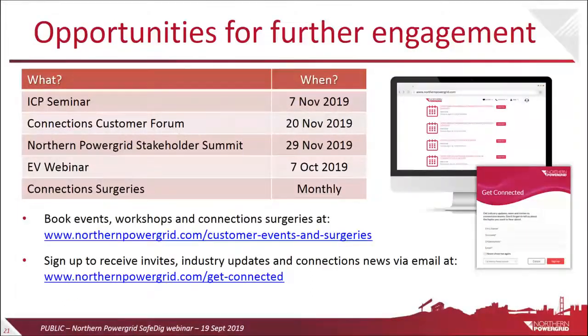There are some further levels of engagement with Northern Power Grid. We have an independent connections provider seminar in November, and a customer connections forum for those of you on the line who operate in those two worlds. We have separate events because they are two separate markets, but both of those groups of customers could potentially require SafeDig access. So we'll be showcasing some of this information and updated systems at those events.